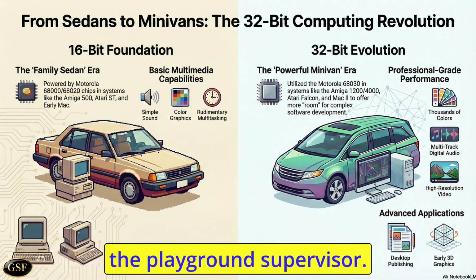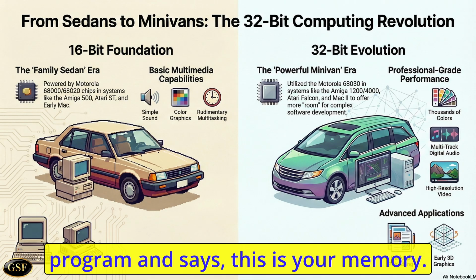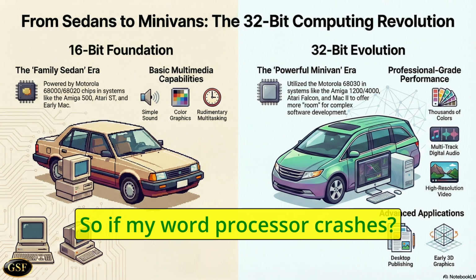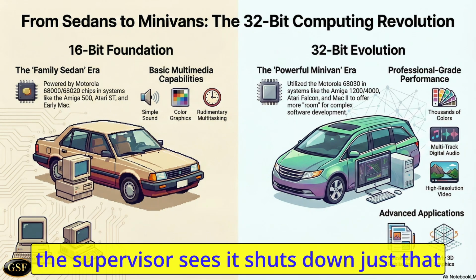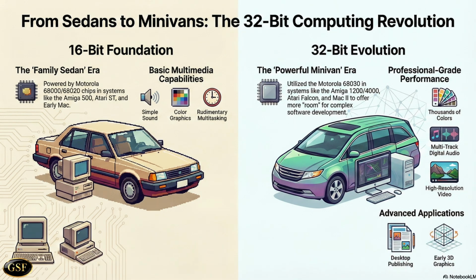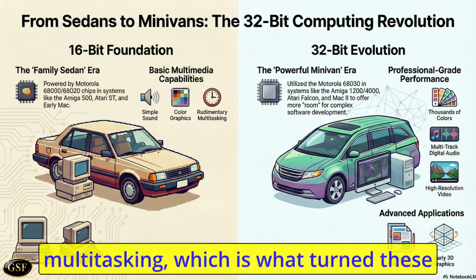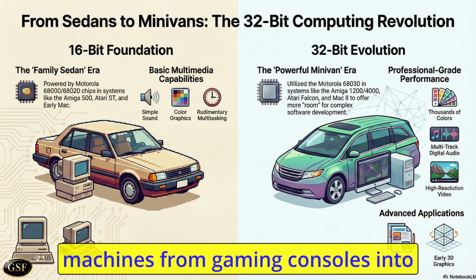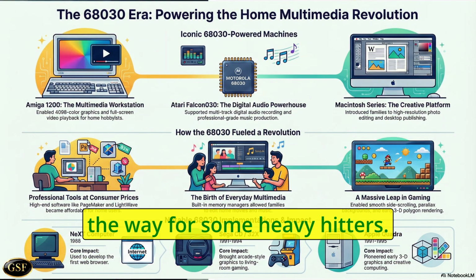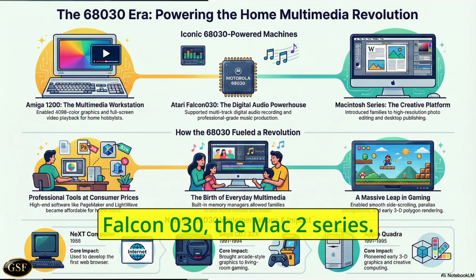The MMU is the playground supervisor. It draws a chalk circle around every program and says, this is your memory. You do not touch anything outside this circle. So if my word processor crashes? The supervisor sees it, shuts down just that one circle, and your music player in the background keeps on playing. It brought stability. It allowed for true, protected multitasking, which is what turned these machines from gaming consoles into reliable workstations. And this reliability paved the way for some heavy hitters. The Amiga 1200, the Atari Falcon 030, the Mac II series.